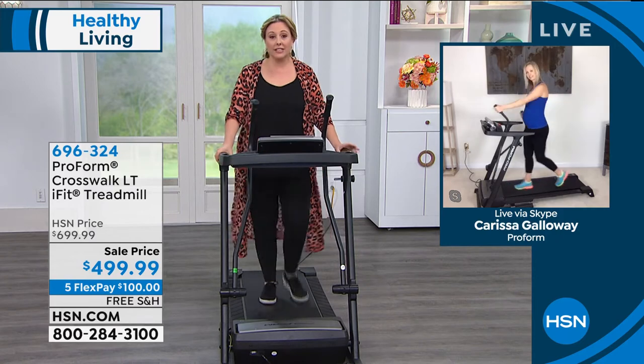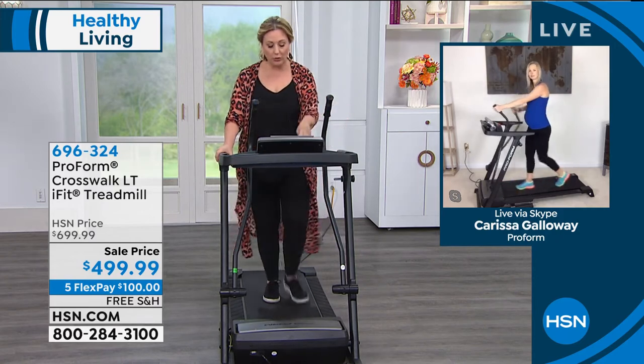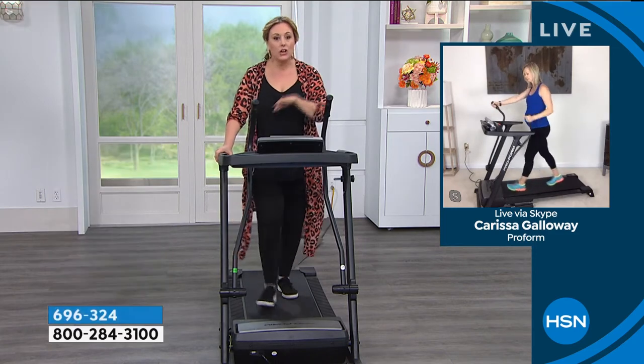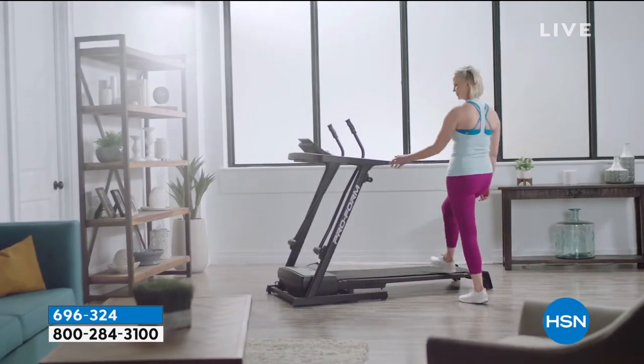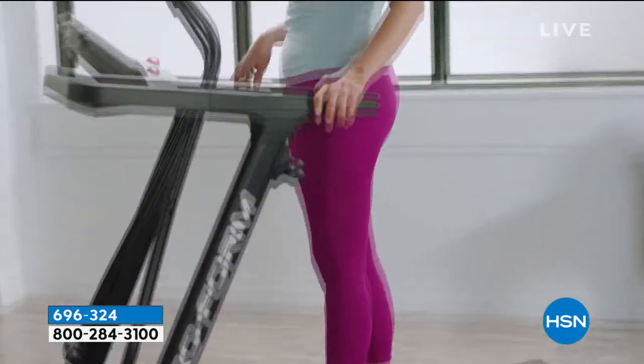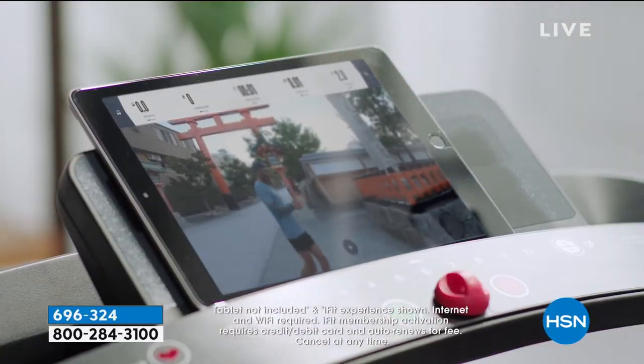This treadmill does not have an incline. It's speeds 2, 3, 4, 5, 6, 7, 8, 9, 10. Really easy. You push start, you push how fast you want to go, and you're off to the races. It is walking. That is an exercise you already know how to do.